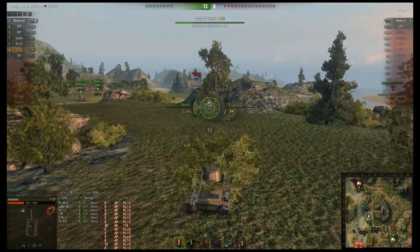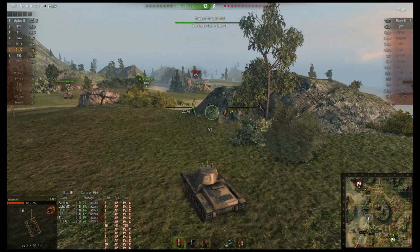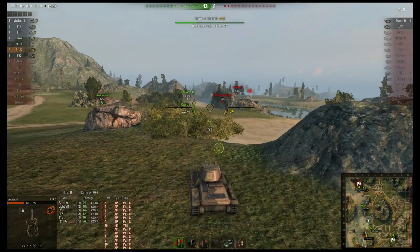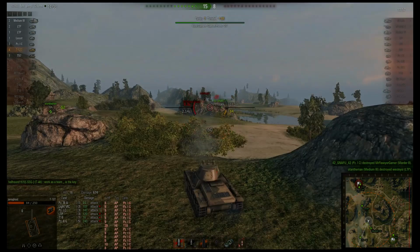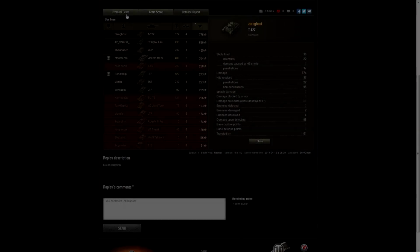However, it's not a moneymaker. Keep that in mind. It will net you some money, but it's not a moneymaker. So if you're looking for a moneymaker, this tier is not what you're looking for. Ah, so close. Let's take a look at the stats. So, here we have the stats.